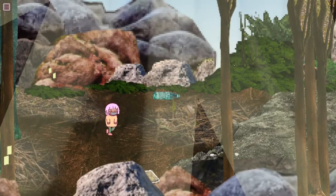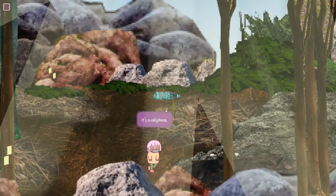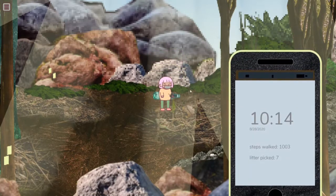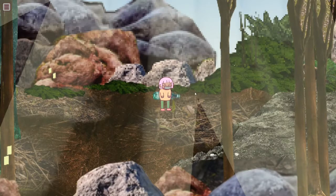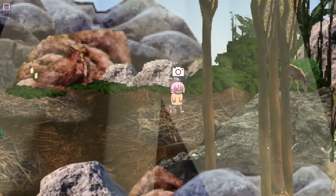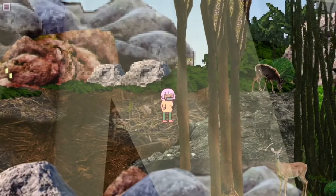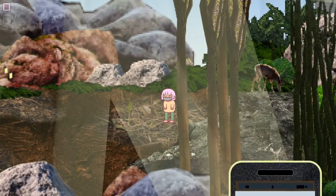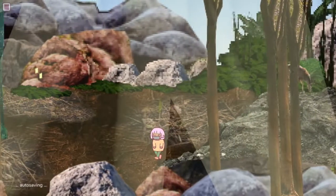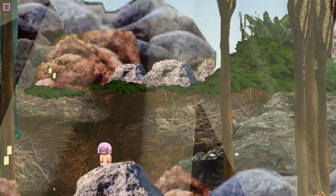Is that it? It's a cell phone. Who the heck lost their cell phone, though? It's a deer. Hey, got him. Haha. Great success. We're doing it. I do like the concept of this game.